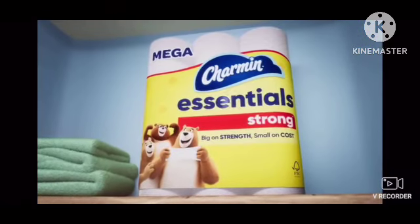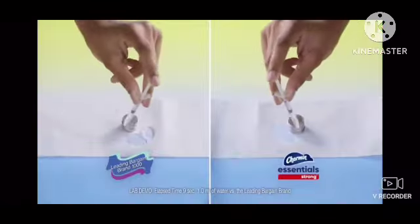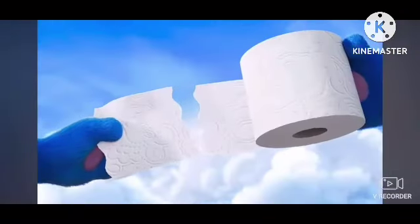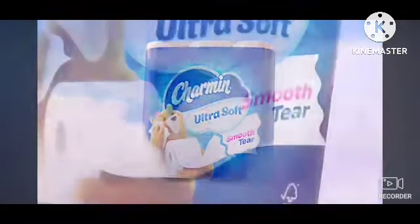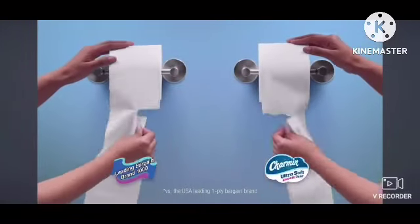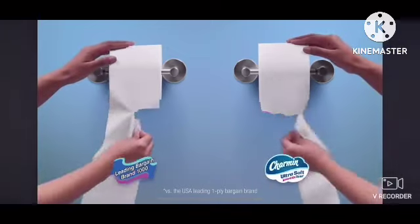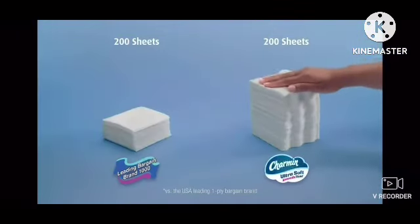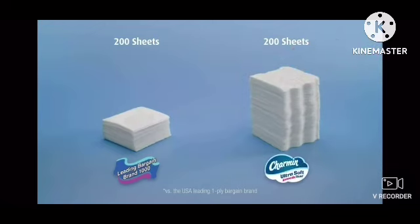Charmin Essential Strong is affordable, and it holds up better when wet. Plus, it flushes great, too. And it won't... Thank you, Mr. Smooth Bear. Designed with smooth tear edges, Charmin Ultra Soft Smooth Tear has wavy perforations that tear so much better for a smooth, more enjoyable go. Plus, it has more cushiony softness than ordinary squares.